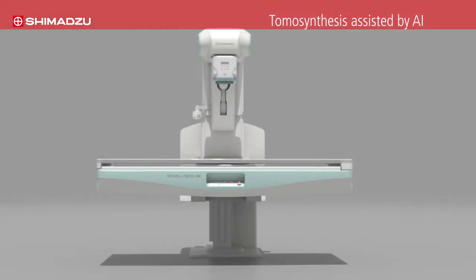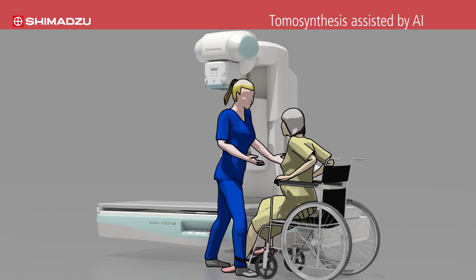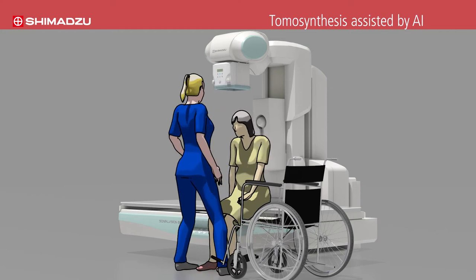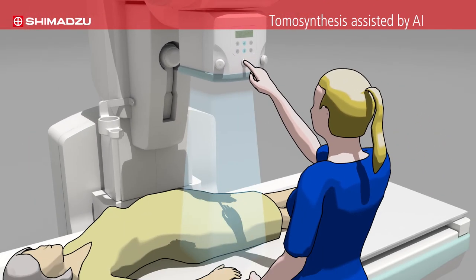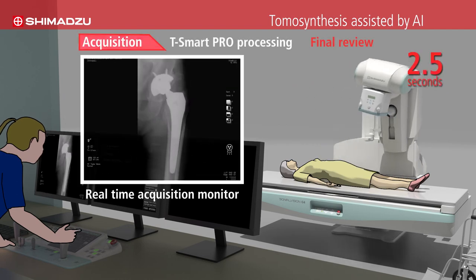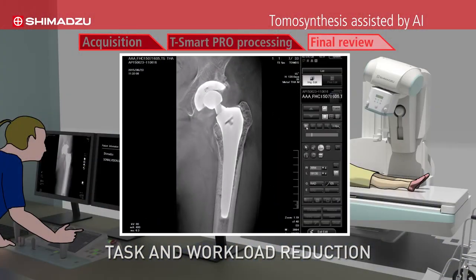SONIALVISION G4's elevating table is designed to drive down as low as 18.5 inches or 47 centimeters, allowing patients to get on and off the table safely and easily. This eases the process for healthcare workers and reduces their risk of injury. Tomosynthesis with SONIALVISION G4 goes beyond most remote RF operations, providing patient and scan positioning settings close to the patient. Scanning speeds are as short as 2.5 seconds, providing a safe and comfortable experience for patients and healthcare workers alike.